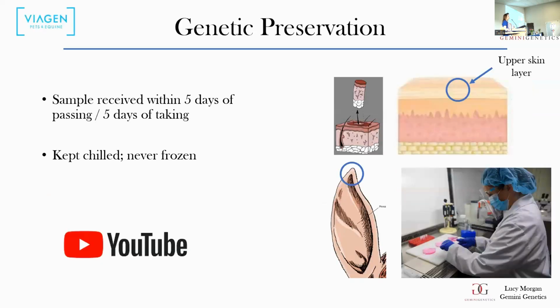And one of the key benefits of using skin samples is that we have up to 5 days to receive the sample after it's been taken or after the animal's passing. So that's a very good, more leverage on time versus testes, which we've learned today, we need to get them to us as soon as possible. We work with skin because it contains fibroblast cells, and those are the cell type that we are culturing and ultimately going to use for conservation of these breeds.